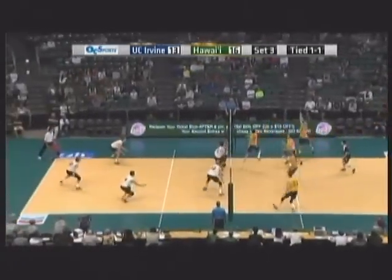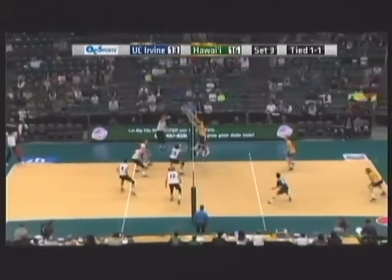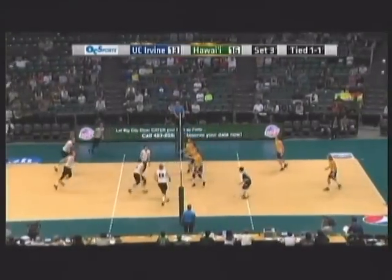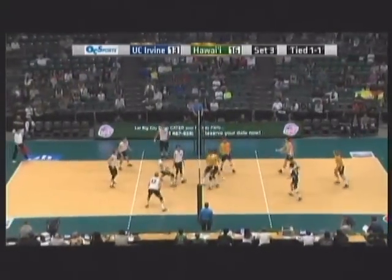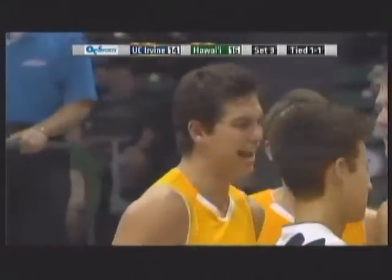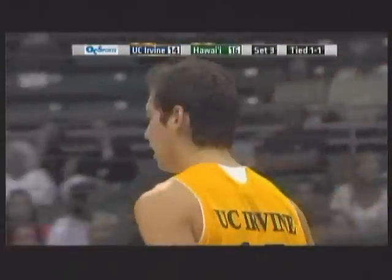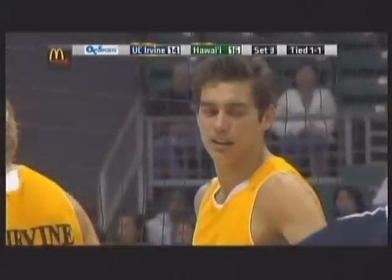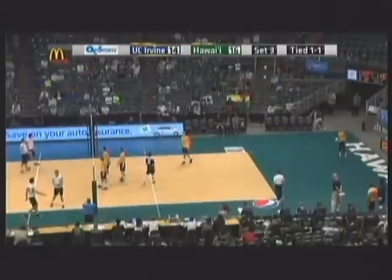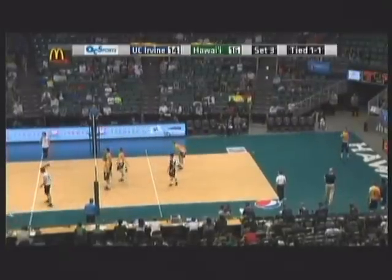Johan Timmer into the game and serving. Ball is hit over by Clark, saved by Timmer. That ball is hit over that time by Marks. The battle at the net goes down on the Hawaii side, and it's a point for Irvine. So that time credit given to Diamore.